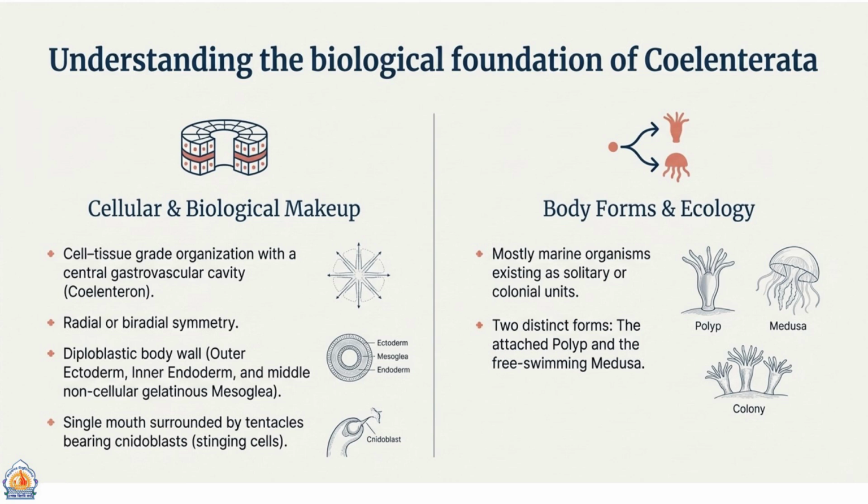The phylum Coelenterata, also known as Cnidaria, includes simple aquatic animals such as corals, jellyfish, and sea anemones. They show a cell-tissue level of organization, which means their bodies are made up of tissues but lack true organs. Their body symmetry is generally radial or biradial, meaning the body parts are arranged around a central axis. The major feature is the gastrovascular cavity, or coelenteron, which functions in both digestion and circulation. There is a simple opening that serves as both mouth and anus, surrounded by tentacles. These tentacles contain nematoblasts, or stinging cells, used for defense and capturing prey.